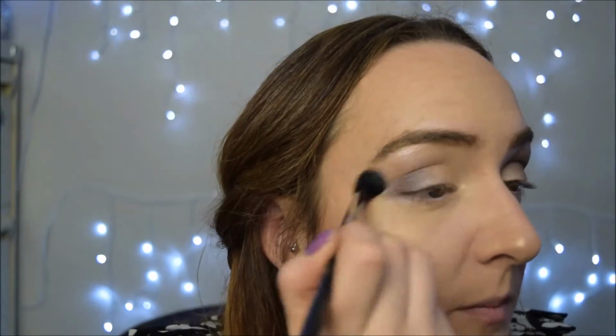Just to clean up the edges a bit, because I forgot my sticky tape, I just want to make it look a little cleaner. And I wonder if I have a feathered brush. Because at the moment, I have so much fallout and I don't have a feathered brush. What do I have?